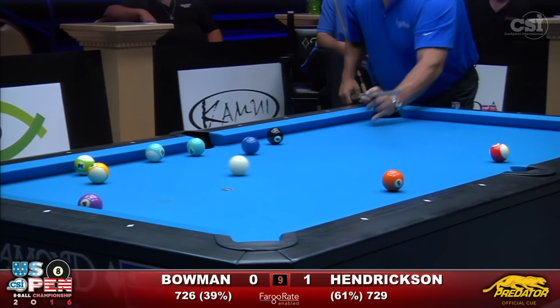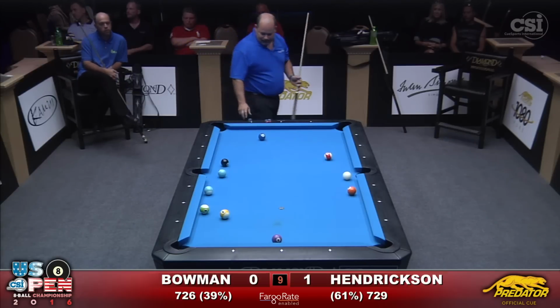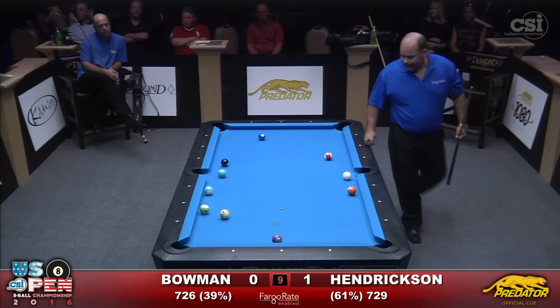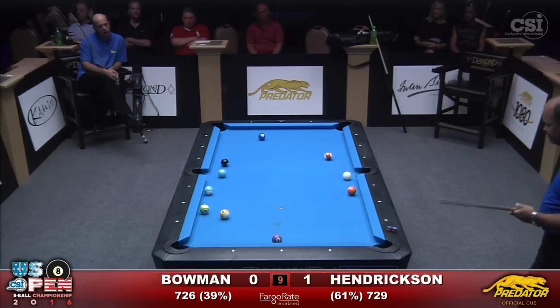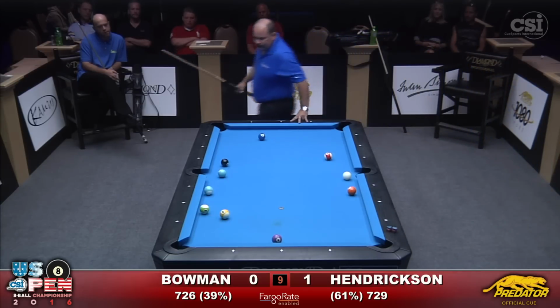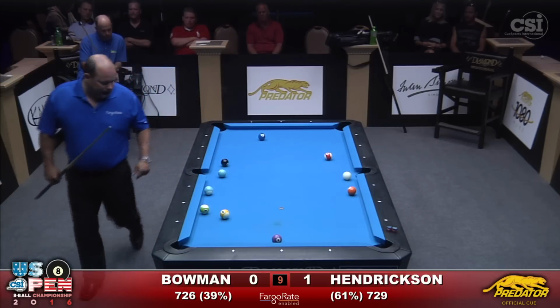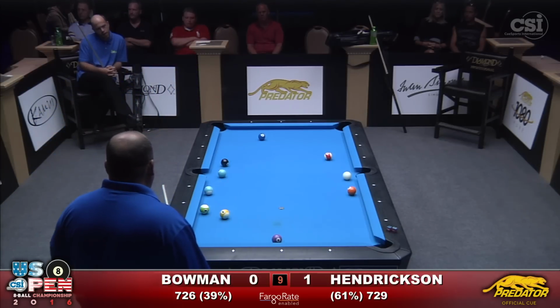Kind of like that. There you go. And, oh, almost. Almost. And he's got him open. He's got 2 on the same rail, which means he'll have to make one then the other. But he may move 1 when he shoots the 9. Let's see. A miss here. He did what he wanted to do. Let's see if he can complete this rack now.